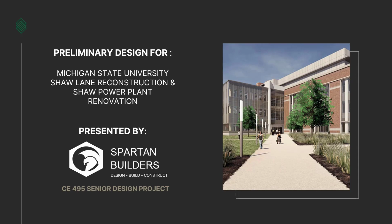This presentation will cover the preliminary design for MSU's new STEM facility project called the Shaw Lane Reconstruction and Shaw Power Plant Renovation, designed and presented by our team, the Spartan Builders, as part of the Fall 2020 Civil Engineering 495 Senior Design course.